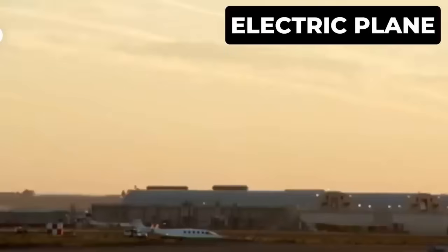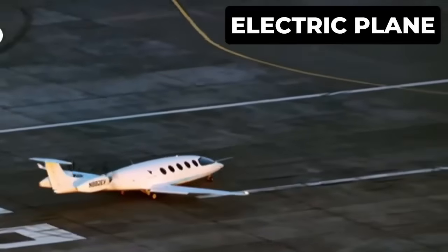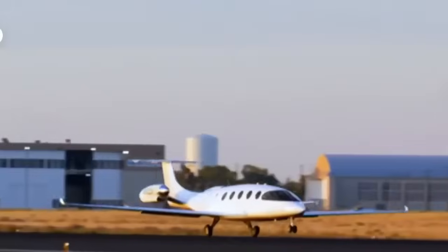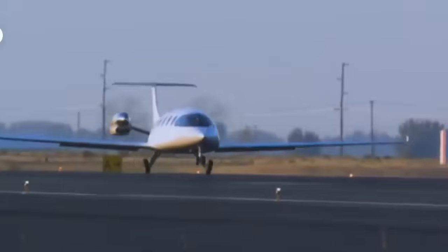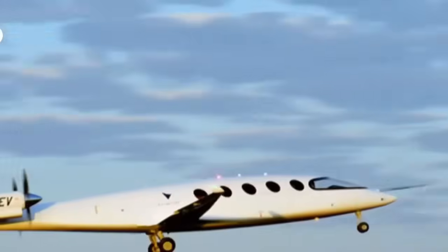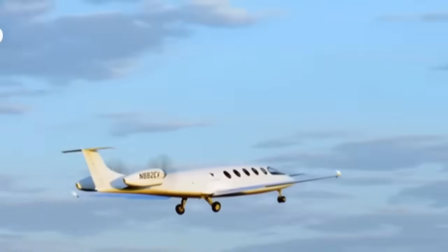The Alice electric plane, Deviation, is the first 100% electric passenger plane. It carries 9 people and 2 crew members with rechargeable lithium batteries. It flew for the first time in 2022 and seeks to revolutionize regional flights. Its design is silent, sustainable, and futuristic.